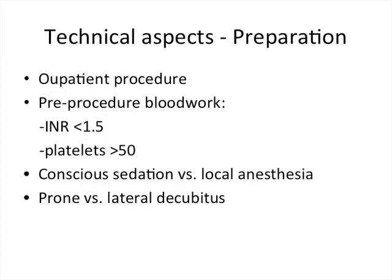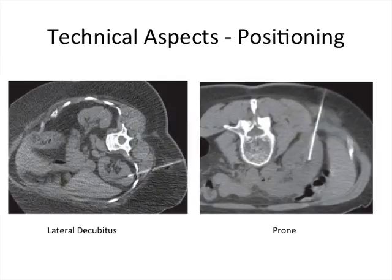Let's change gears again and touch on some of the technical aspects of performing renal mass biopsy. In general, renal mass biopsy can be performed on an outpatient basis, including here at VGH. The literature typically recommends pre-procedure blood work, particularly focused on ruling out coagulopathy to ensure an INR of less than 1.5, although some centers allow an INR as high as 2. Similarly, a platelet count of at least 50 is typically recommended, but some accept a count as low as 25. The biopsies can be performed under conscious sedation or local anesthetic.